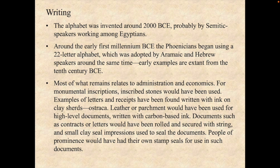The alphabet was invented around 2000 BCE, probably by Semitic speakers working among Egyptians. Around the first millennium BCE, the Phoenicians began using a 22-letter alphabet, which was adopted by Aramaic and Hebrew speakers around the same time. Early examples are extant from the 10th century BCE. Most of what remains relates to administration and economics.